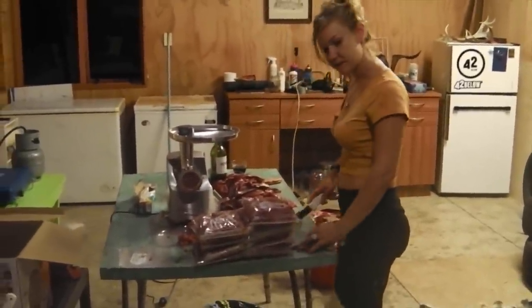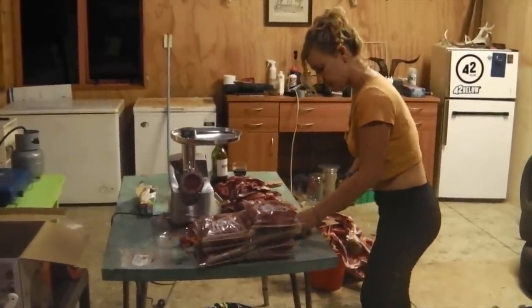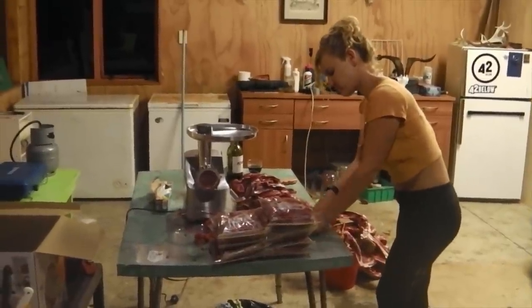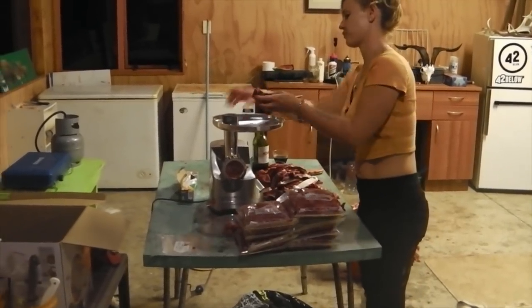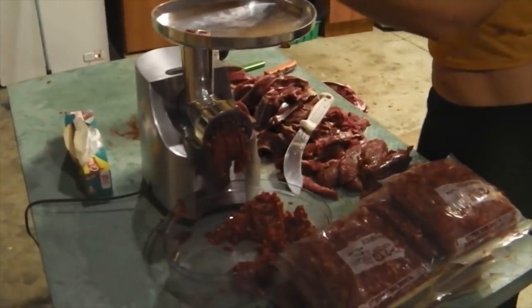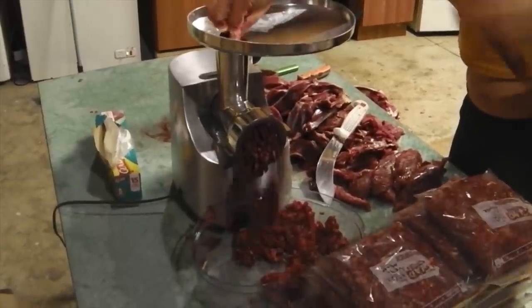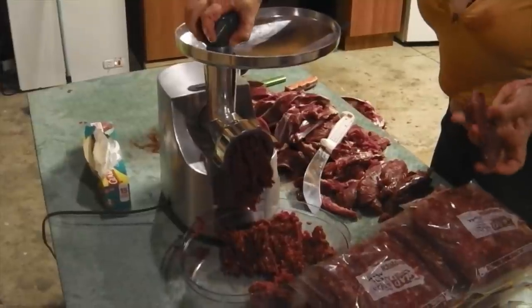I'm just cutting these pieces of meat up, small enough to fit through the mincer. We got some of the fillets hiding in here too. Throw it through. This mincer is a badass.